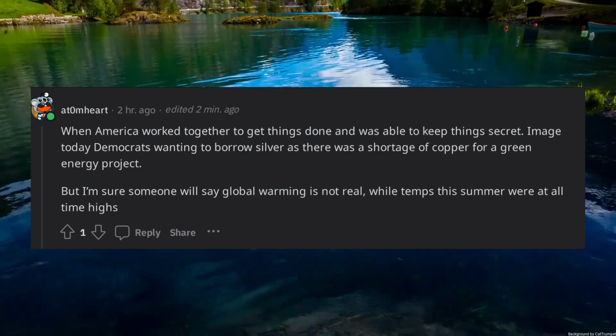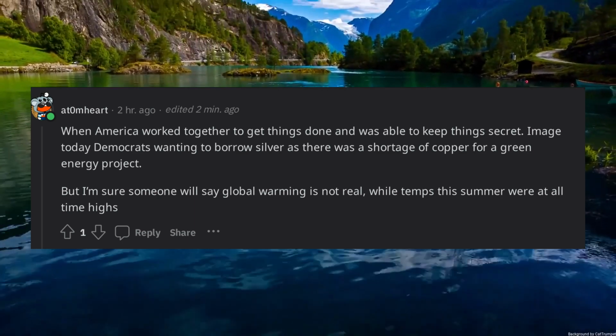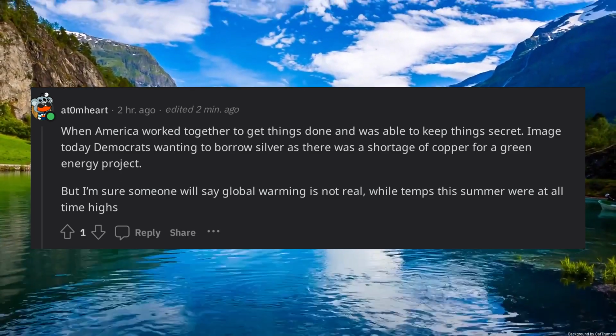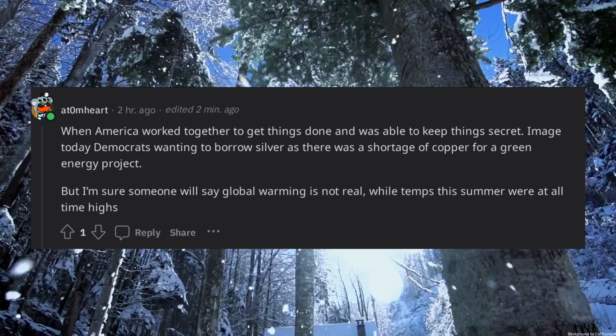Imagine today: Democrats wanting to borrow silver as there was a shortage of copper for a green energy project. But I'm sure someone will say global warming is not real, while temps this summer were all-time high.